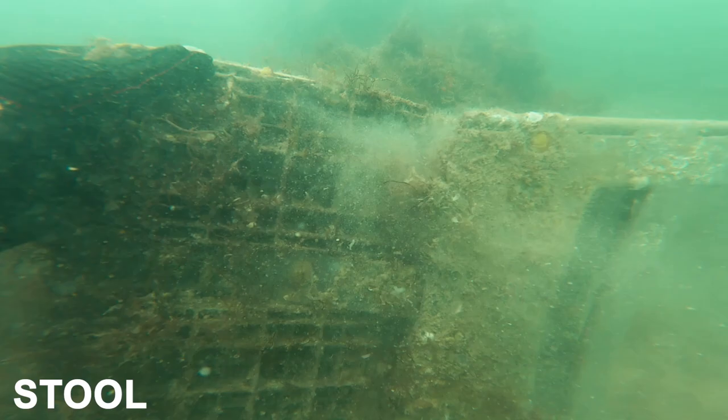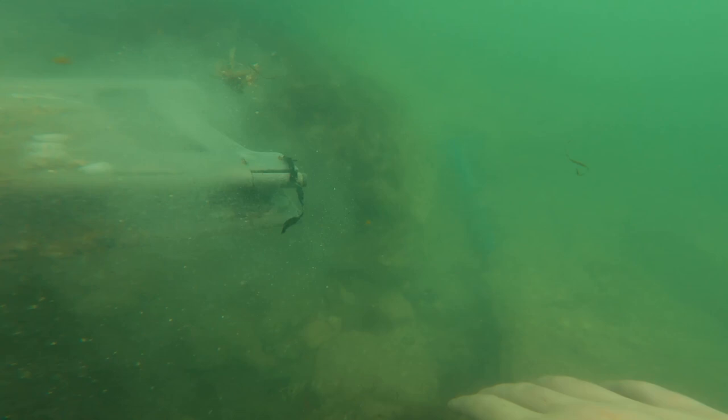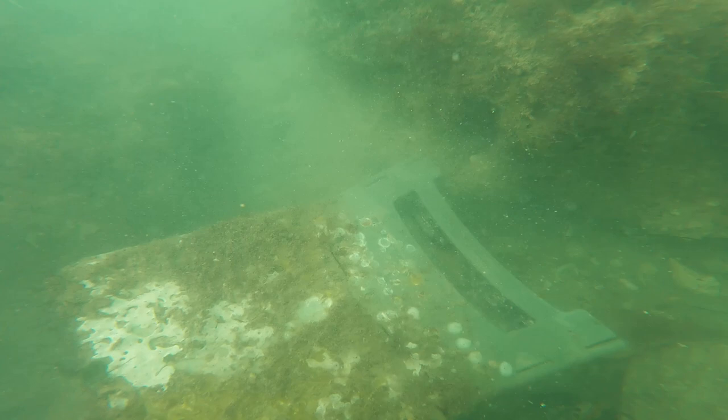This was definitely an unexpected find. I found like a stool, maybe for someone to sit and look for shark's teeth. I don't know, but that was an interesting find. I also found this umbrella holder.